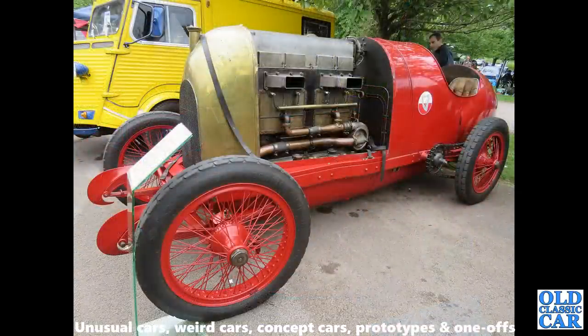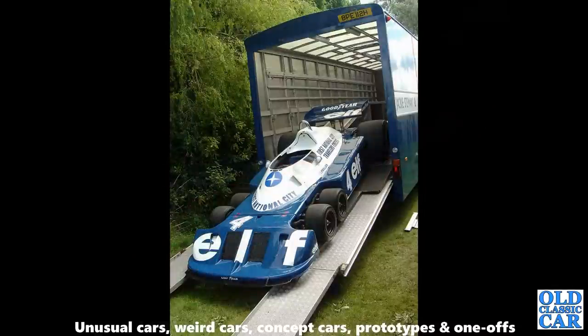And here's a recreation, a rebuilt S76 Fiat, the Beast of Turin, a fire-breathing monster often to be seen at VSCC events and such like. And this is the P34 six-wheeled Grand Prix car, the Tyrrell, from the mid-1970s. This particular car in the livery of Patrick Depailler.